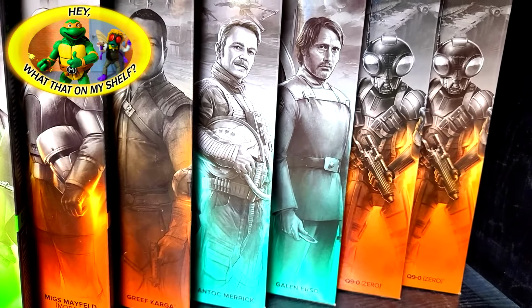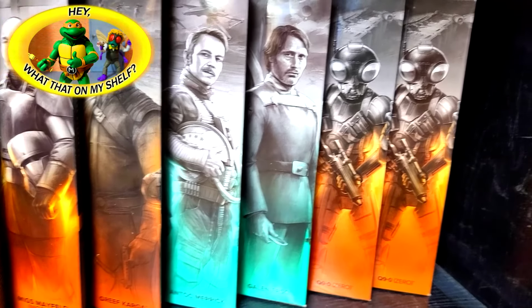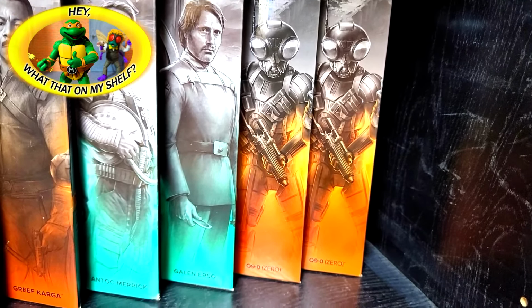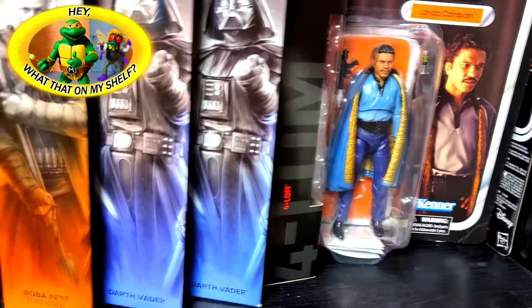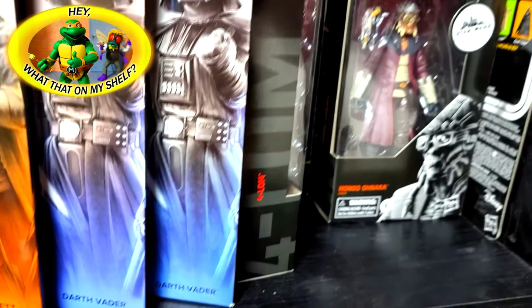Antoc Merrick, Galen Erso from Rogue One, and then a couple of Zeros. I thought maybe I could use them for some custom stuff. We'll see. Up here I've got Luke, Empire Strikes Back 40. Oh, there's somebody else back here too. Leia, Empire Strikes Back, and Lando.